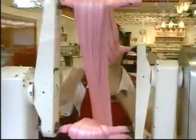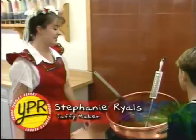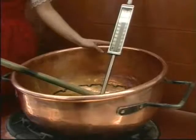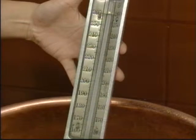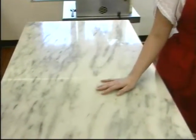For the taffy makers, this is more than just a job. It's an artistic skill. When we make all the taffy, we make it in this copper kettle right here. We use copper because it cooks all the candy evenly. After it cooks for about 15 minutes and it gets up to about 245 degrees, we pour it out onto a table and it sits there and cools for about 10 minutes.